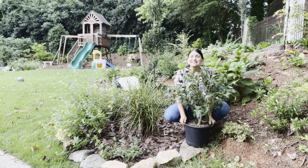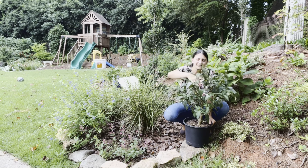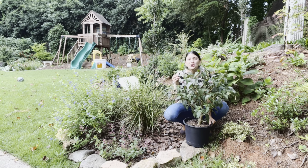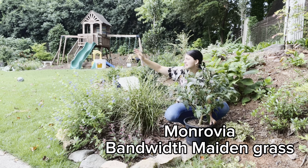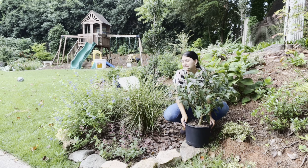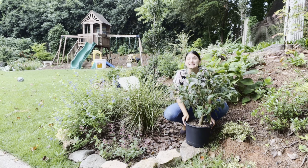And then the last thing I'm going to tuck into this bed is this hibiscus. This is the hibiscus that I picked up called Head Over Heels Blush. It is also one that has a darker purplish foliage, and I picked it up because I think it would contrast so beautifully with this grass that has a little bit of yellow in it and this Caryopteris that has a little bit of yellow in it. So this is the last kind of thing that I picked up, and I think I'm going to try to tuck in right here and see how it does.